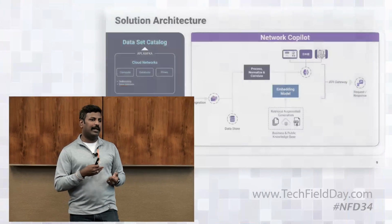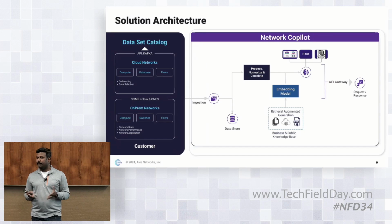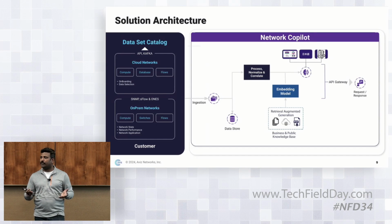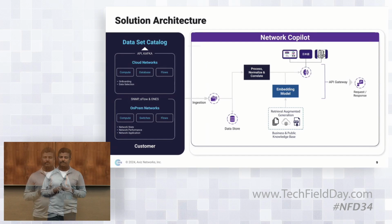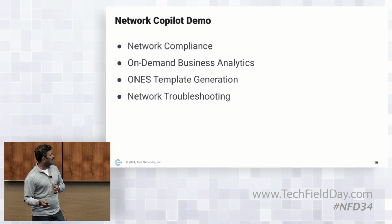You just need... because all these data stores provide a very nice external way to connect, right? For example, Kafka is very predominant. You can just use a Kafka bus, connect to any database, and get it done. Okay. So I think we have time for the demo, I guess.